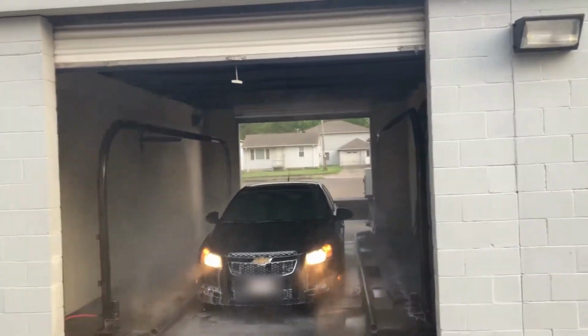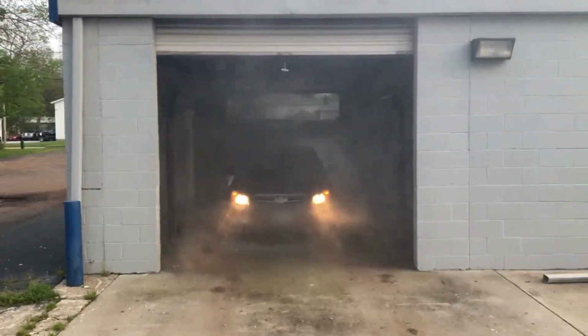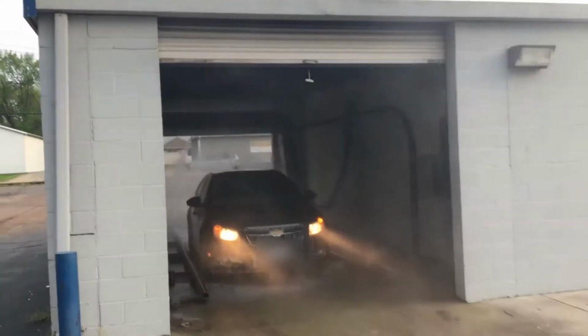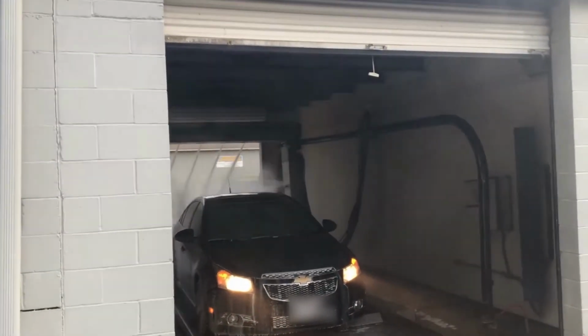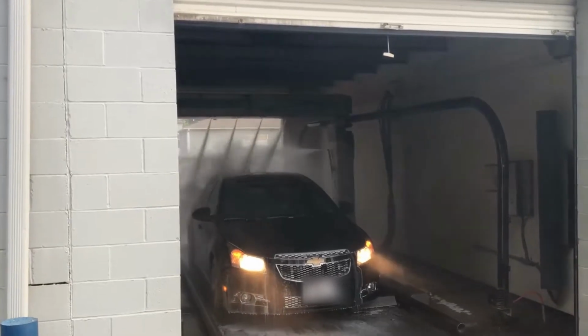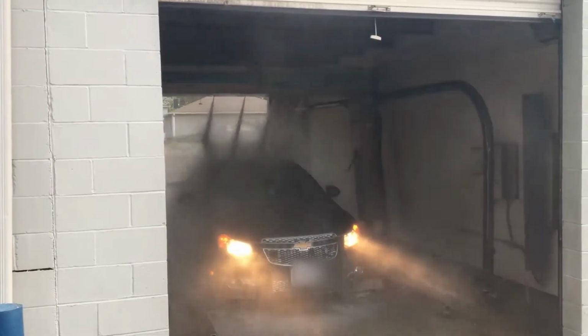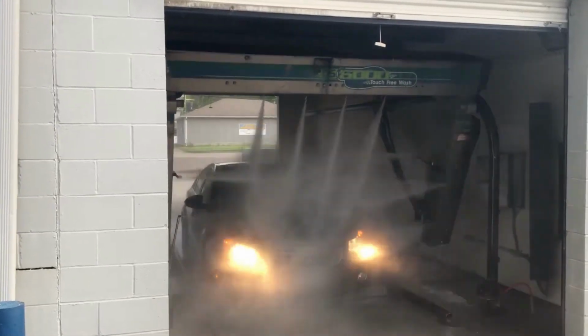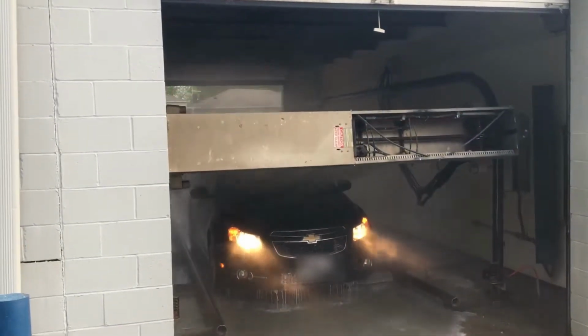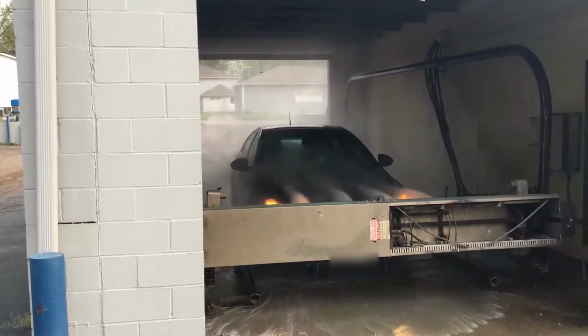And here's high pressure. I'm not getting wet, I'm standing back. Oh, it's coming towards me. That is a very powerful system. Very powerful.